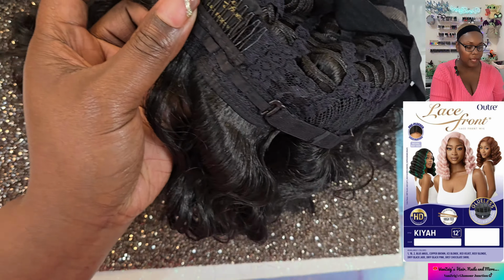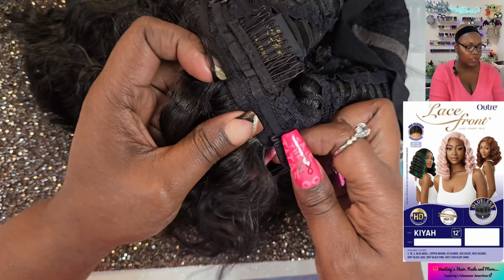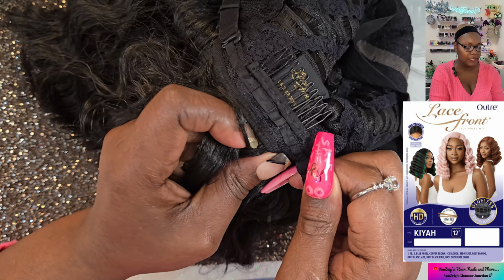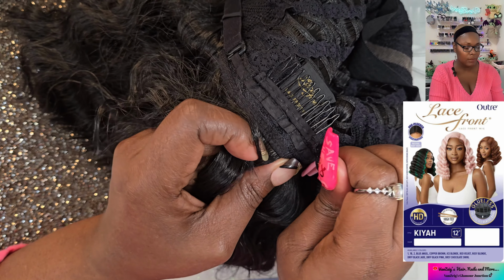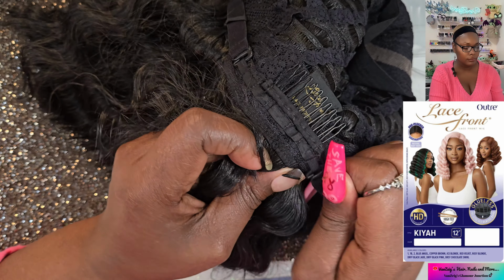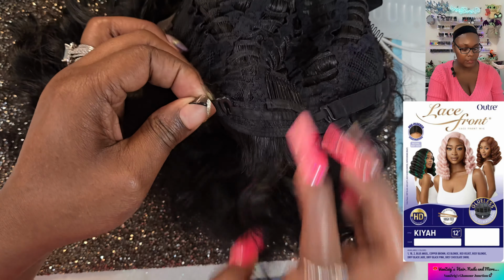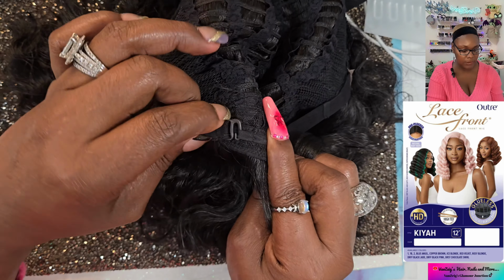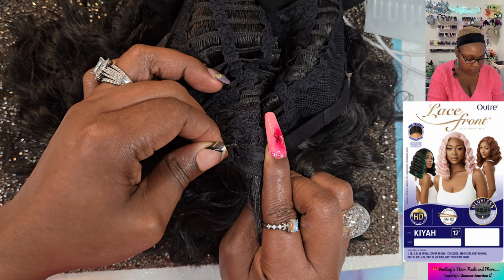And it does have the adjustable straps with the eyelet, so you can adjust this outward or inward for more snugness, outward for less snugness to your head. I like to adjust mine in like so. Just unhook it. If I can get this one off. That one came off easy. Come on.